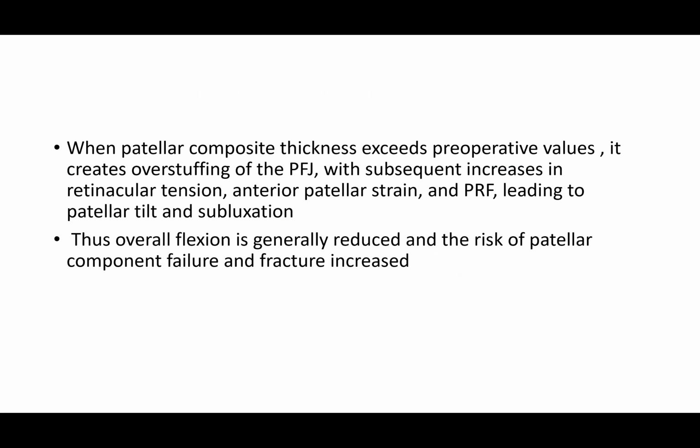So when patellar composite thickness exceeds the preoperative values, it creates an overstuffing of the patellofemoral joint with a subsequent increase in retinacular tension, anterior patellar strain, and patellar reaction force, leading to patellar tilt and subluxation. Thus, the overall flexion is also reduced, and the risk of patellar component failure and fracture is also increased.